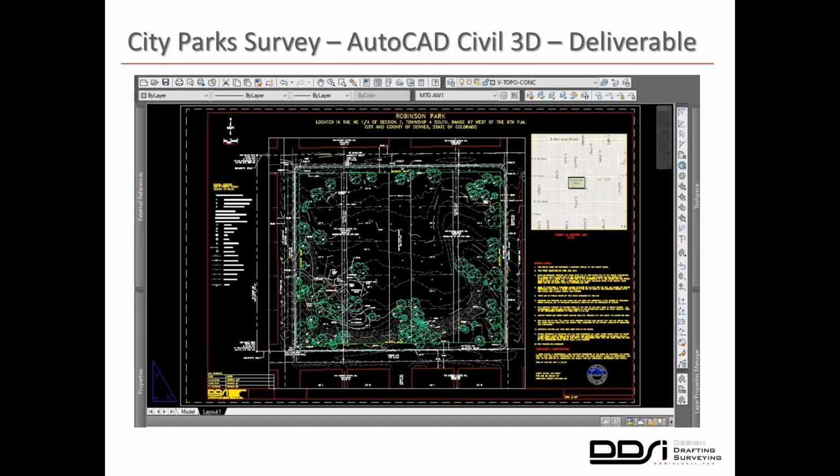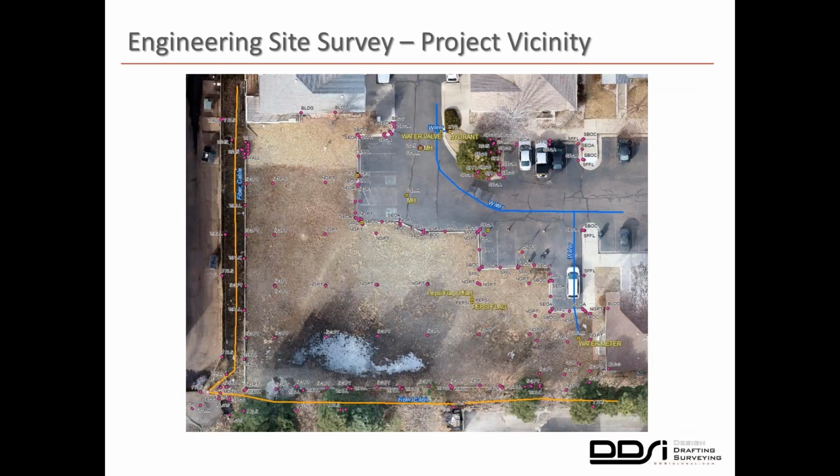Here's a screenshot of the final deliverable required by our client with the stamp and signature, and you can see here where the level of detail was necessary. By using the collector, EOS, and LTI offset routine, we were able to deliver this project on time and under budget. Very quickly, this is the last project I want to talk to you guys about.